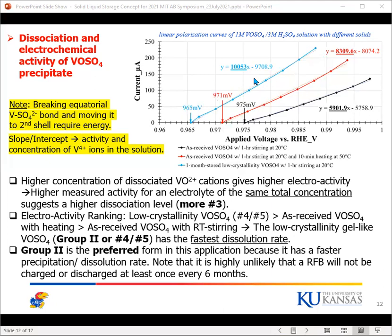curve, followed by case 2, where the solution was heated to break the ionic bond of the ionic cluster number 2 to create the ionic cluster number 3. This study confirms that the low crystallinity gel-like precipitate in group 2 can rapidly dissolve and dissociate and contains a higher concentration of the active vanadium 4+ cation, and is the preferred solid form for this solid liquid storage approach.